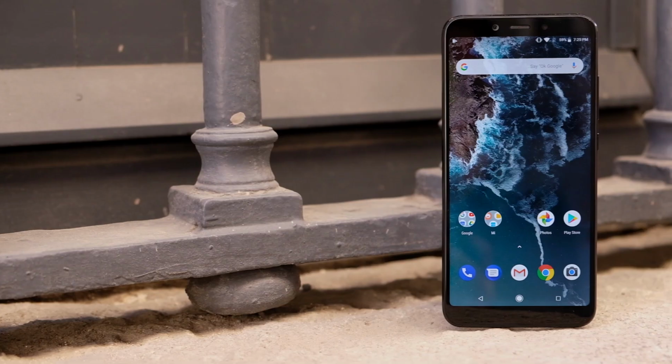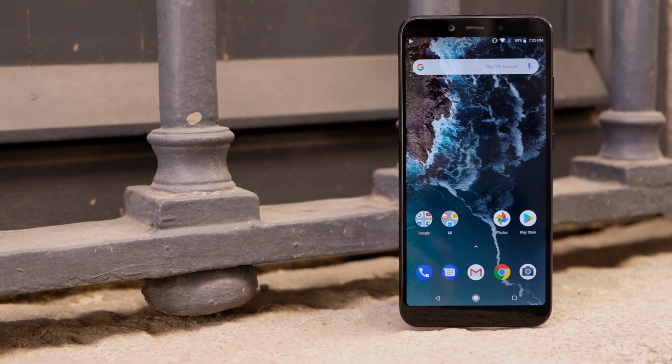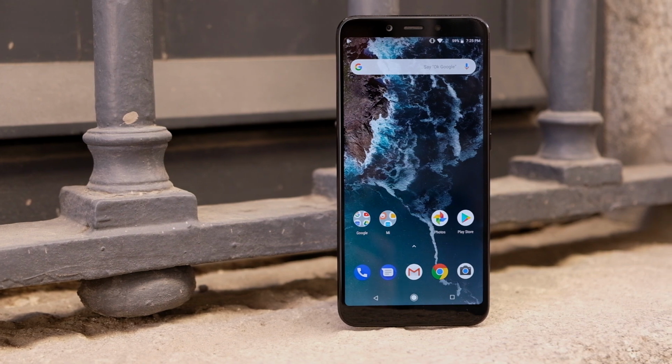So despite my complaints about the small battery and the lack of a headphone jack, I will have to commend Xiaomi on this brand new smartphone because it is a significant enough upgrade that I think even if you have a Mi A1 right now, you might want to upgrade to it. It still has a lot of what you like from the Mi A1, like that stock Android experience, and it comes with upgraded internals, upgraded camera, new body. It's definitely a far better smartphone.